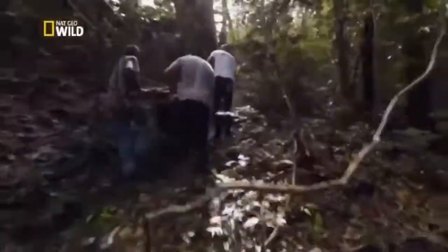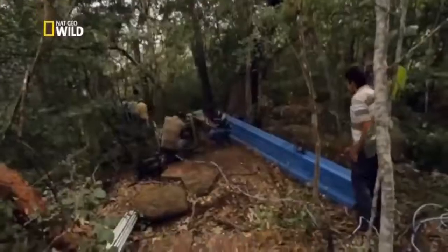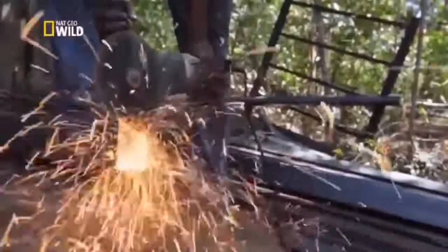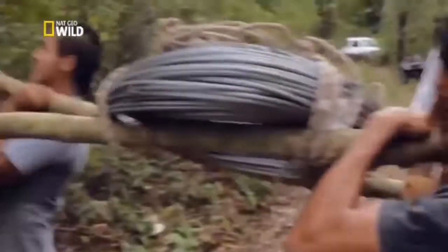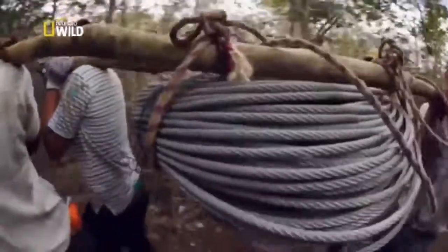A 7-meter high platform will anchor the cables and serve as a control center for the remote cameras in the valley. Steel cables arrive. Carrying these 150 kilo weights to the site is just the beginning. Stretching them 350 meters across the valley will test the entire team.